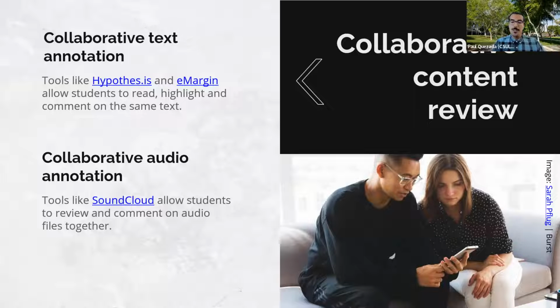In audio, another collaborative tool focuses more on the audio aspect of this material. So a tool like SoundCloud allows students to listen to web-based audio and add comments or critiques that are attached to specific points in the timeline. This is very helpful in allowing other students to see how their classmates interpret the same information. So again, also contributing to this social learning aspect.